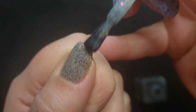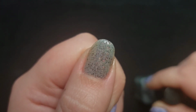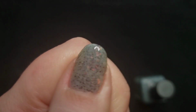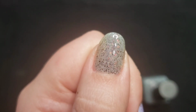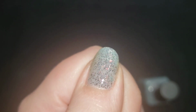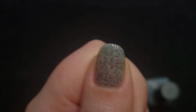These polishes, they seem to be intentionally sheer, and the reason being is so that these flakies, you can see all of those as they build up. Really beautiful. Here it is with the flash. And that is really pretty.